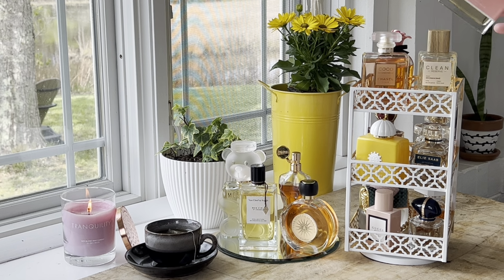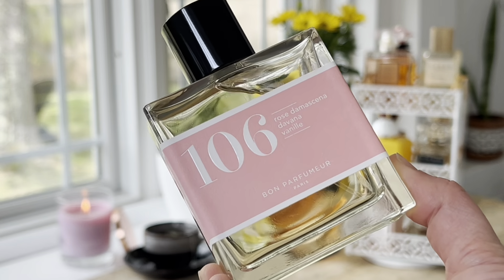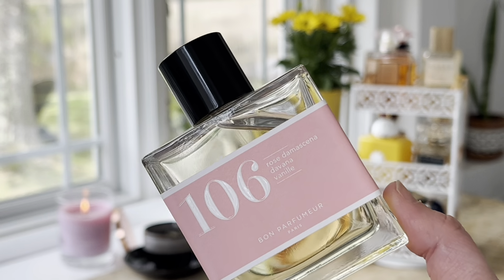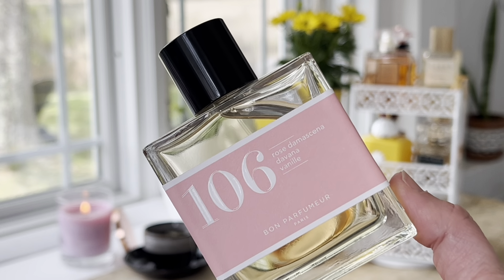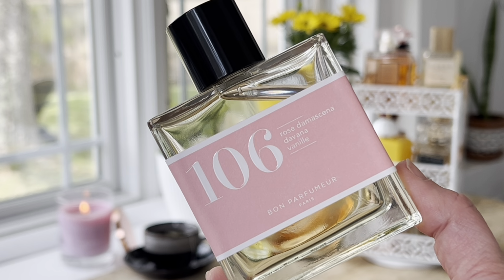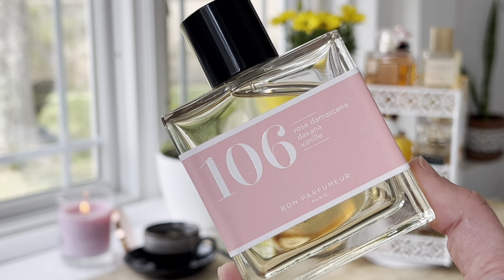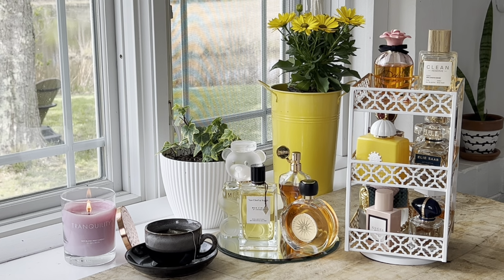And next up, I'm going to just quickly pull off the fragrances from this top row that I wore last month. The first is 106 by Bon Parfumeur. This is a powdery rose fragrance, and I did debate keeping it out for another month, but I have a couple other rose fragrances coming out, so I think I will retire this one.